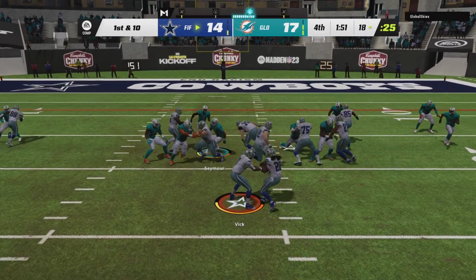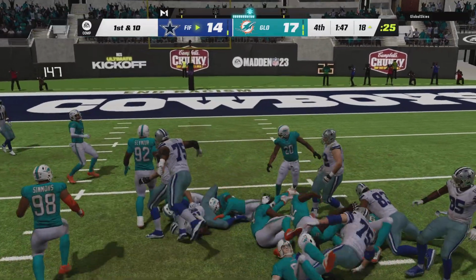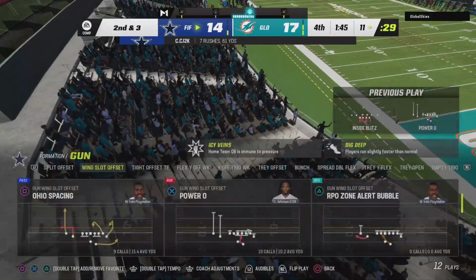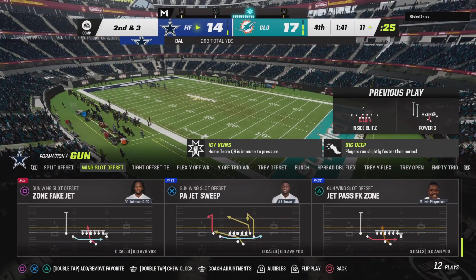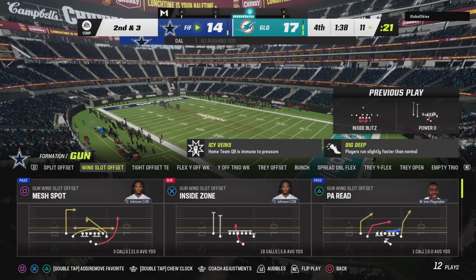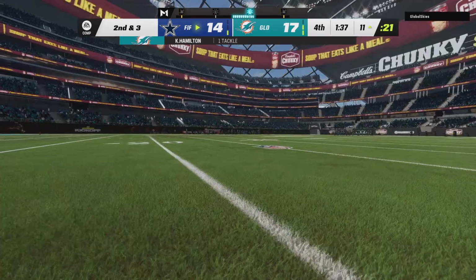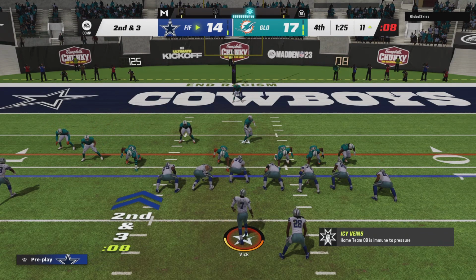Running from the gun, Johnson. And he gets it down close to the 10-yard line. 61 yards on the ground for him so far. Well, no matter how they phrase it, staying on schedule, staying ahead of the sticks, whatever you want to call it, 7 yards on first down, that fits the bill. A good run got 7 on first. Here's 2nd and 3.